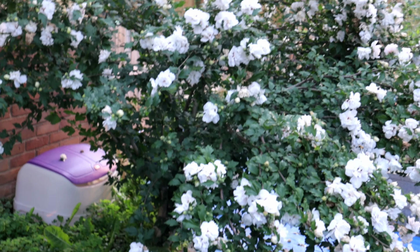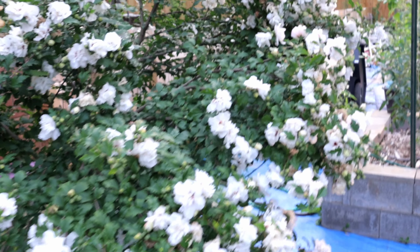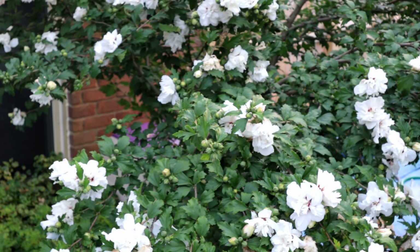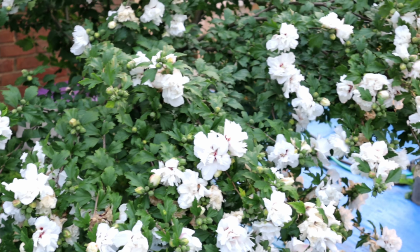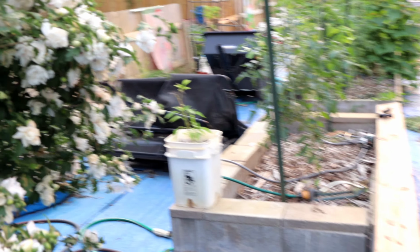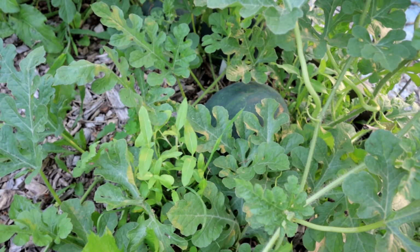This one actually, the wind came and kind of cut right through it, but look at the pollinators, they have been all over these flowers. You can just see how many pollinators. If you have room for one of this style Rose of Sharon in your yard, I definitely recommend it. This thing just puts out so many flowers. The bees are all over it, and with it being so close to my garden, I feel like I'm getting massive pollination. So exciting. And look at these watermelons. Very cool. That's all I got going this year.